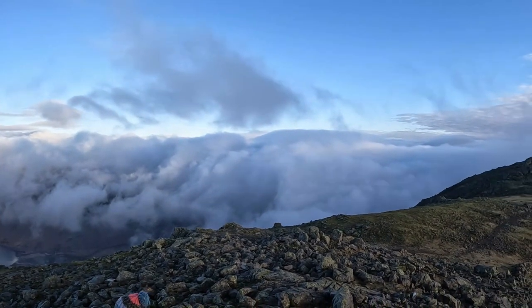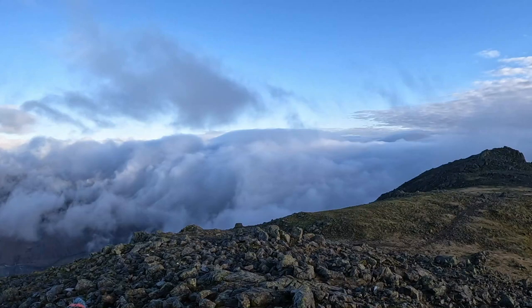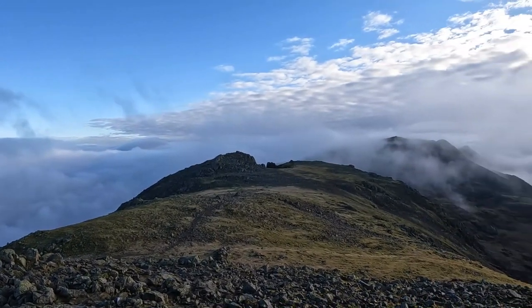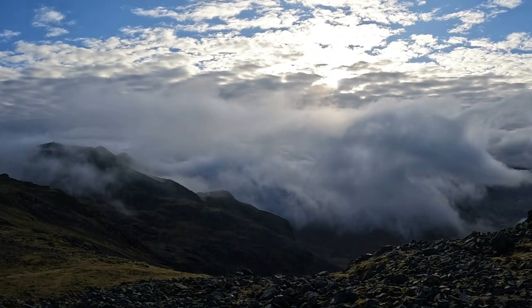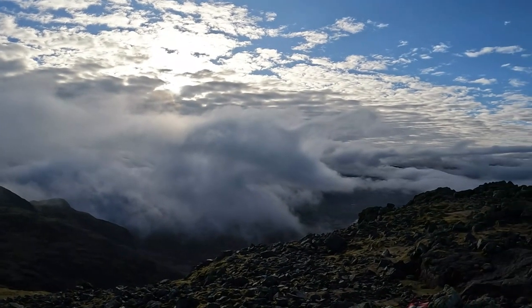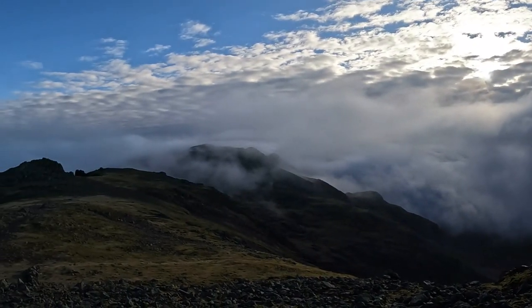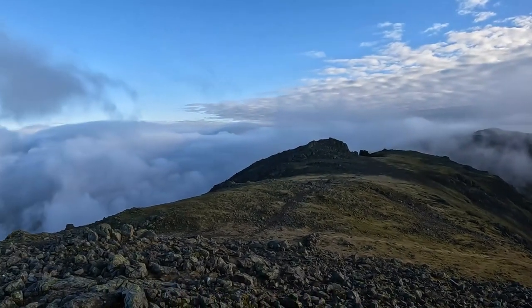Would you believe we've got a cloud inversion? I did not. I know I said it earlier, but I didn't believe it. Of course I didn't. I read the weather report, it seemed to suggest it, but without committing to it, do you know what I mean? Yeah. This is incredible. I mean, Scafell Pike, it's got more cloud than we have. There's just nothing on here.